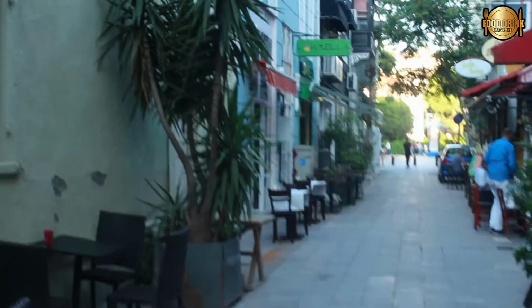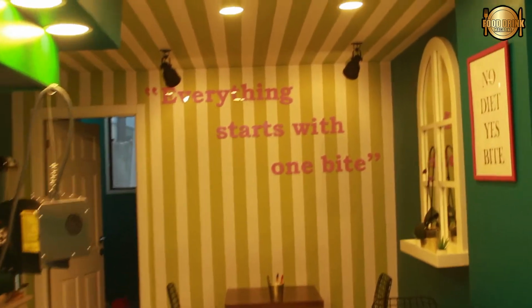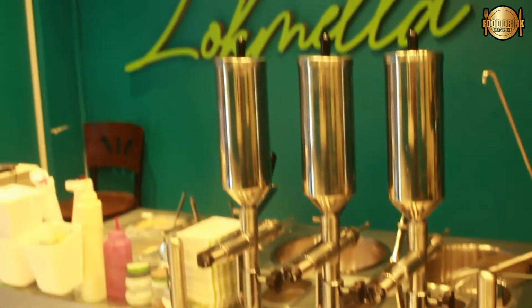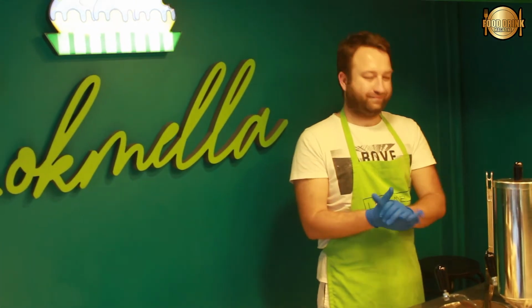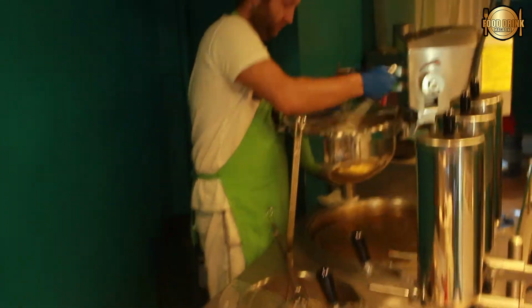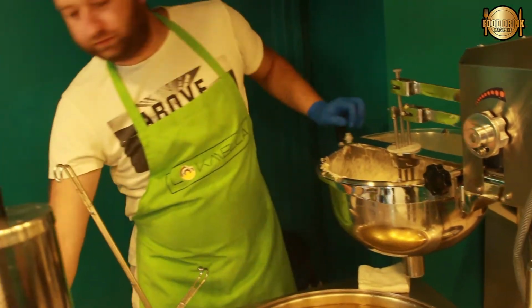given away for free. When we walk into the streets of Izmir, we enter this lokma shop, Lokmella. It is almost impossible to sell the traditional lokma, because it is distributed free of charge at just about every corner in Izmir. The new trend is the new generation of lokma shops, which are a different example of entrepreneurship.